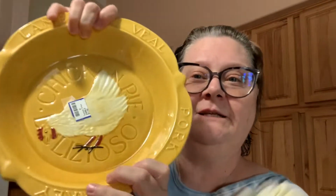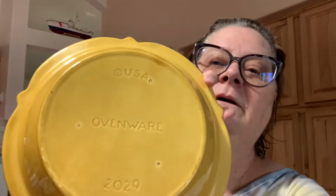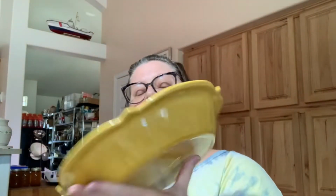Just a little glass hand-blown jar, a pitcher, green, all pitcher. None of this glows, we did check it. This, I believe, is California pottery. And now, keep in mind, he picked this all out himself, so God love him. Okay, so this is kind of cool. It says beef, lamb, veal, pork, turkey. And it's got a chicken, and it says USA ovenware 2029. That's not the year. That's probably a mold number. It does have some crazing, so that's why I do think it's an older piece. I haven't looked this up yet. This is going to go in one of the sales. This may go tomorrow. I'm not sure.